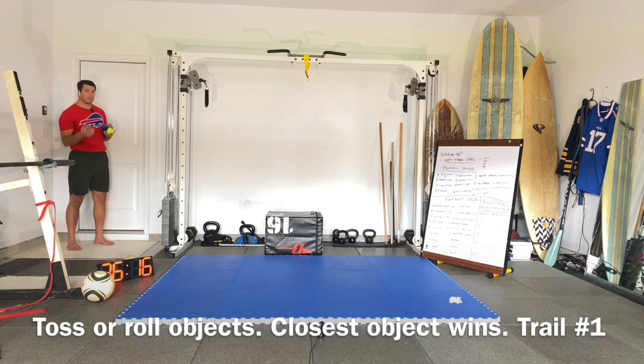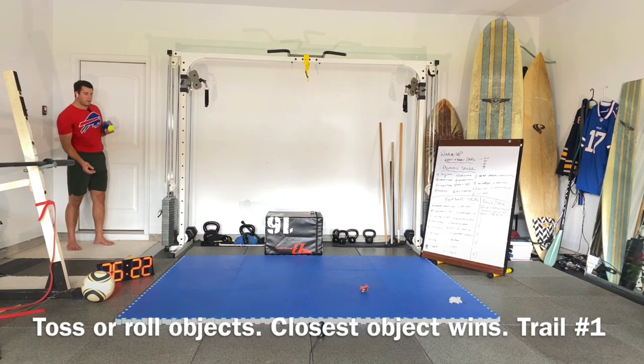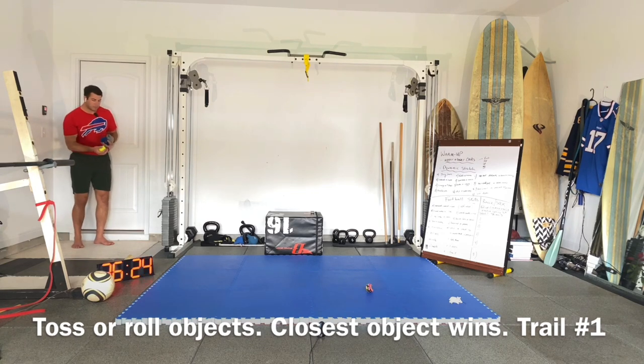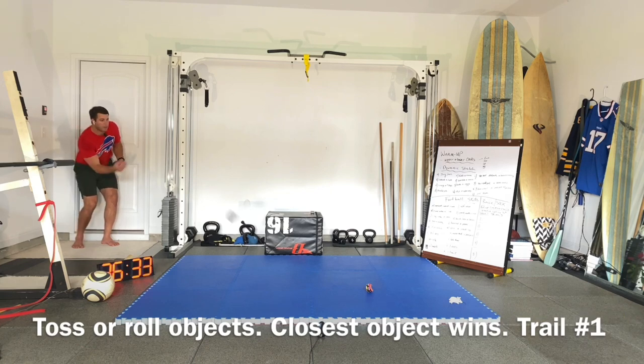Let's go ahead and start at home. I'm going to start here. Here's the hacky sack. All right, not too close. Here's the tennis ball. I got to be a little bit careful. All right, here's the gray sock. And here's the blue sock.